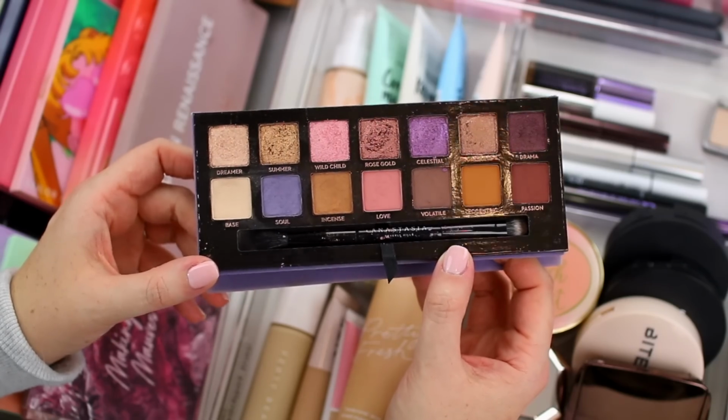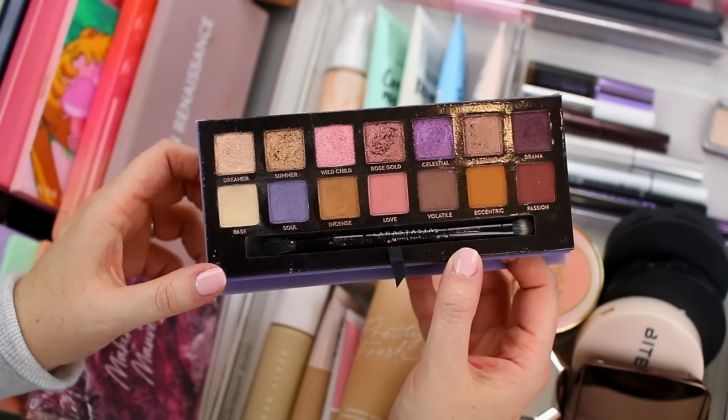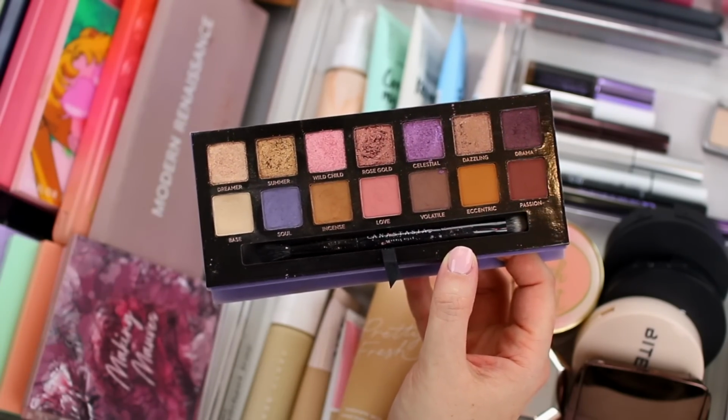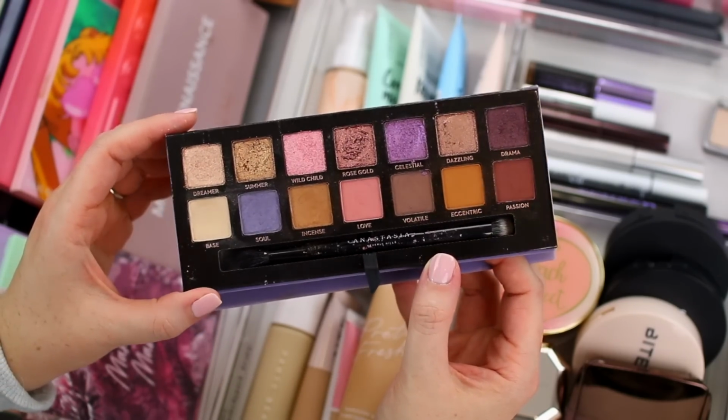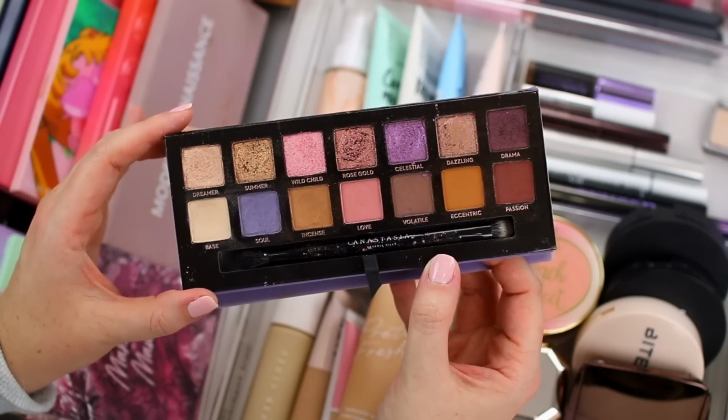I love the purples, the pinks, the neutrals. It just helps you create a very soft eyeshadow look overall. You can go a little bit deeper with some of the shades on the right, but overall I just feel like I get a wash of color, which I do love.